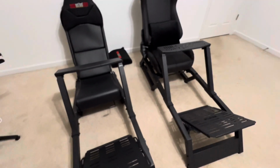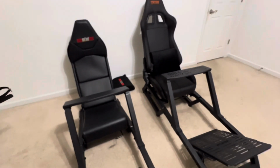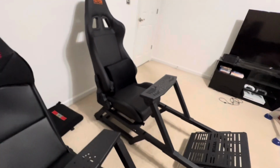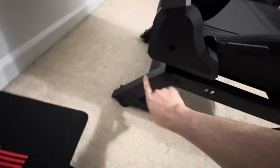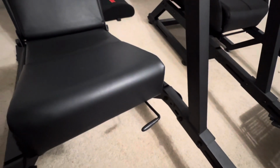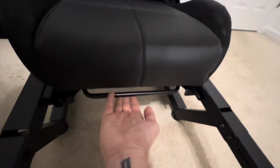Now dimension wise, these are the same. So I have the Next Level in the F1 configuration and the VEVOR in the GT configuration. It doesn't matter, they can do both. Both of these seats do both configurations. It's really just a matter of adding these pieces or not adding these pieces, and then just hooking this piece down at the bottom. Another thing I hate about this seat, this kind of nails you right in the leg, whereas the VEVOR tucks it the way you would want it to be.